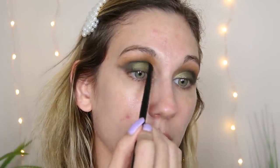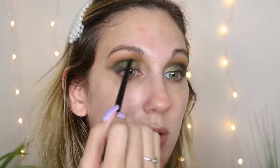But kind of my thought process was like almost kind of sandwiching this color in between the green that we have. I don't have a ton of lid space. Like, I have a decent amount, I guess I would say. I don't have a ton though, but that's kind of my idea. If I can like squish it in there, that's kind of what I'm going for. And then this is just gonna be where I'm gonna play around to get it to how I want it. So I'm gonna come back with a little bit more green to emphasize in the crease and then the outer part of my eye, and then I'll add in some more of the gold and just kind of keep doing that until I like it.